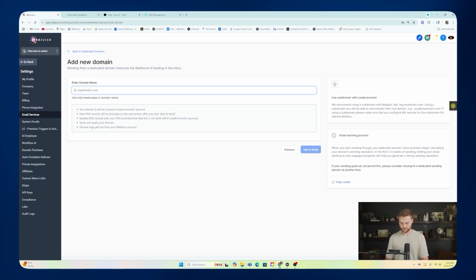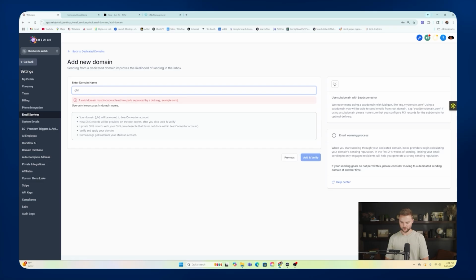I'm going to use my domain from earlier, or sorry, you want to type info first, info.ghl-software. This is just mine, right? You're going to type in yours after the info dot part. So mine is ghlsoftware.com. That's the domain I'll be using. So make sure this part is your domain, not mine, but the info part, make sure you have that, and then the dot. And then we're going to click add and verify, and it should add all of our records for us.